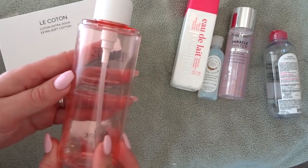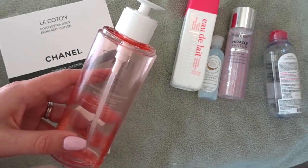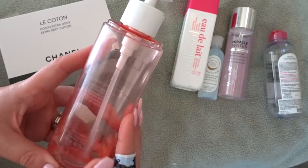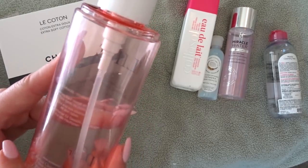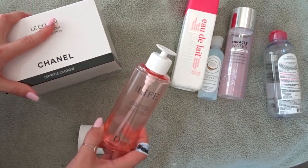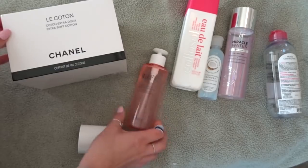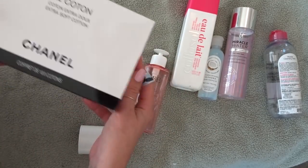And the product itself is fragranced. It smells really nice, but I just don't usually like to use a fragranced product on my face like that. I would prefer if it just smelled like nothing, like pure water. But that said, it does a great job. It's a beautiful product. And if you do want to splurge, why not, I guess. But I think some of these other ones are just as good.